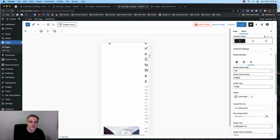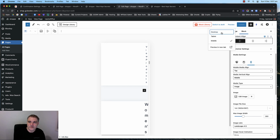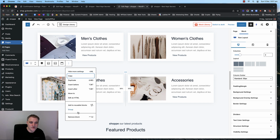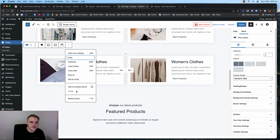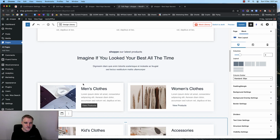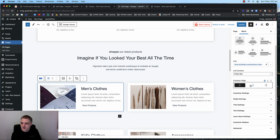So I'll get out of preview, go back to desktop. I'll delete this row because I don't need it anymore, and I'll delete this row. And so essentially what I need to do is, on mobile, I want the content to be aligned center. Container settings. So let's just see how that looks now that I've aligned content.